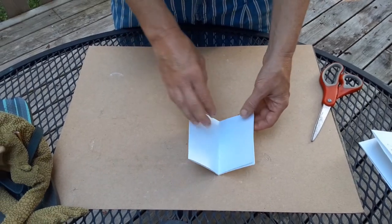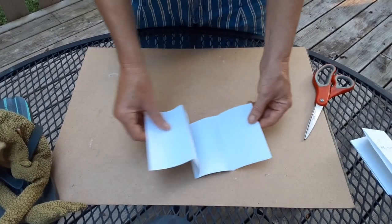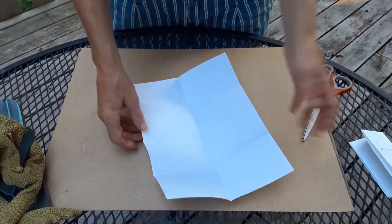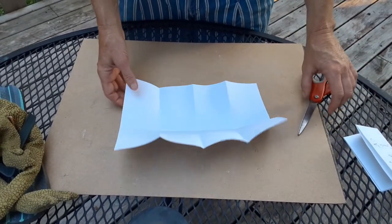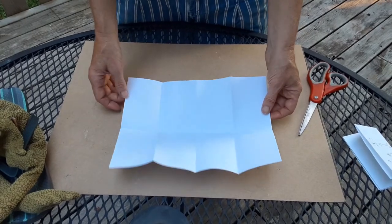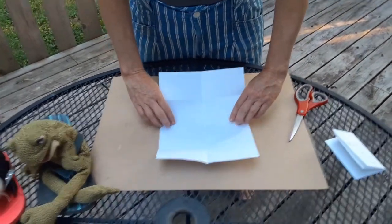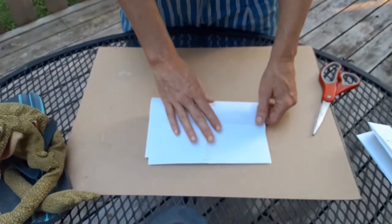All right, step 3. We're going to unfold this paper all the way. I know you just did all this work to make all those beautiful folds. You're going to unfold it all the way. Now, step 4. You're going to fold in half hamburger style.